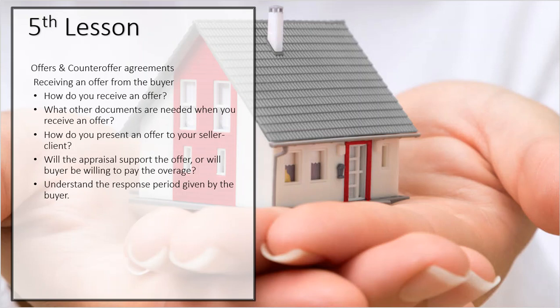If they don't say that and you get a normal purchase agreement, remember line 37, I think it's 35, 36, 37, right in there. It says something to the effect that if the agreed upon sales price is above the appraisal, either party can walk away or renegotiate the value.